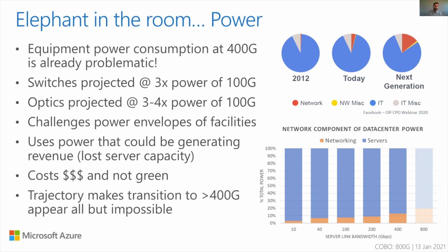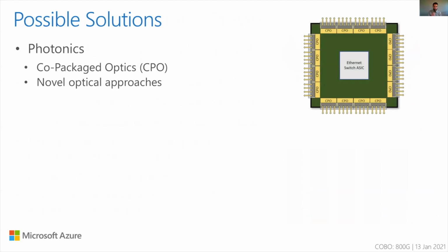And so, looking at it like that, it makes the trajectory of a transition to anything beyond 400 gig, doing things the same way we are now, appear all but impossible, or at least very inefficient. So looking at possible solutions, how do we really start to chip away at this problem?